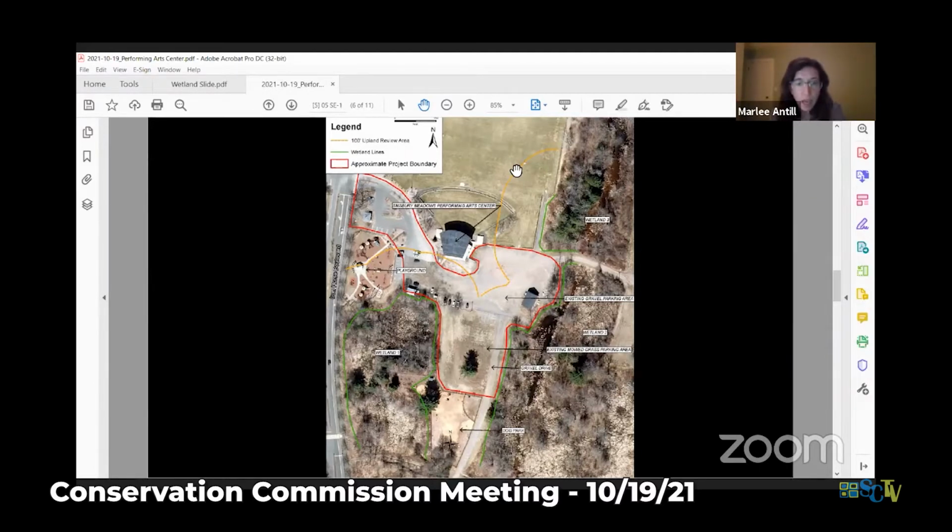And then moving to the eastern side of the site, we have this wetland two.